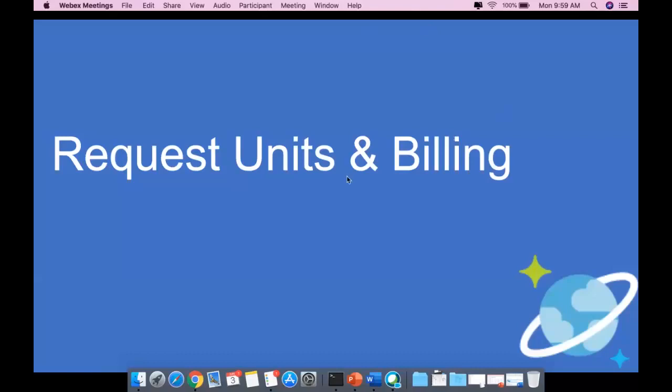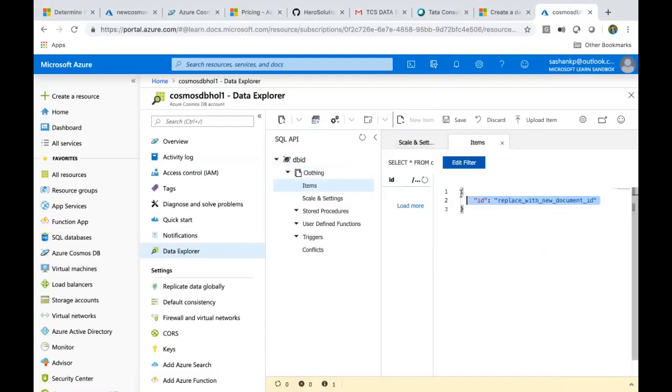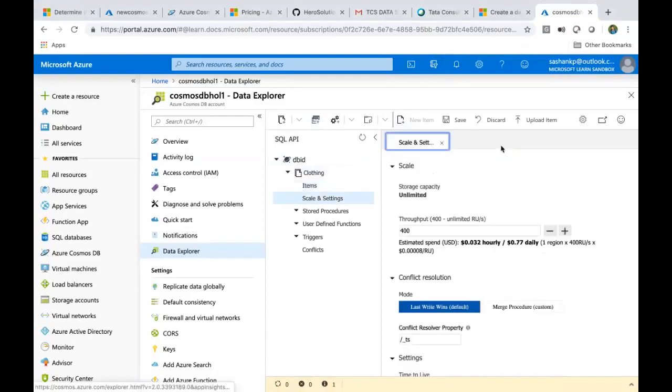Okay, fine. So now we created a Cosmos DB account, then created a database called Clothing DB ID. Then we created a table called clothing, and inside we can add our items. Like, let's say you want to add a new item, nothing but a new record. It'll give you a default one like this. So you can do whatever you want to. You can even scale up and scale down the throughput here according to your requirements.